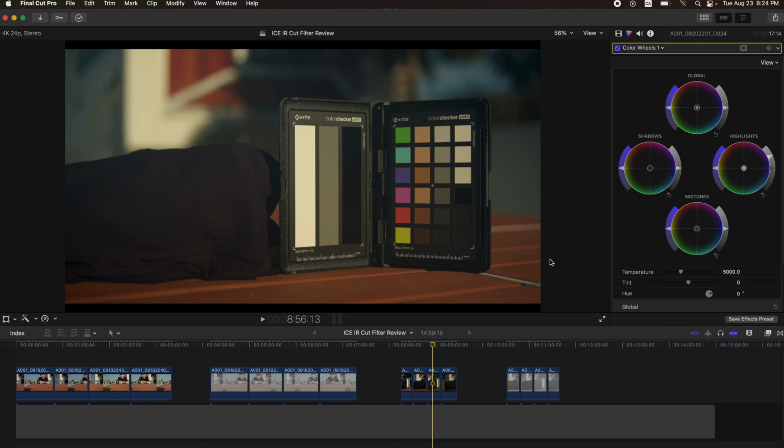If you try to fix this in post, you are going to ruin other parts of the image if you add some green into it. So try not to do that. Use an IR cut filter. This is with the strong ND filter around 8 stops, and we're going to apply the IR cut filter. This is after. You can see that the magenta tint is completely gone. And this is before. This is after. Before and after.